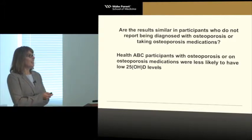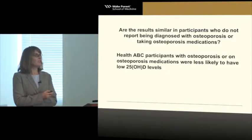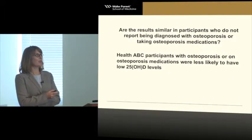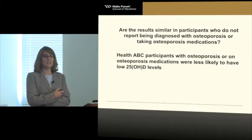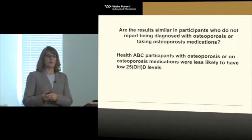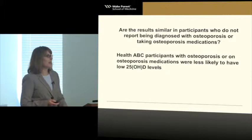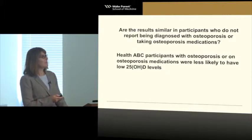So we wanted to look in those people who didn't report osteoporosis or osteoporosis medications to see if there was a difference in this association if we excluded those people who may be at higher risk for falls but have higher vitamin D levels because they were taking supplements that had been prescribed to them by their physicians.